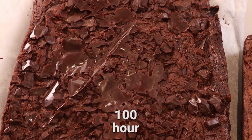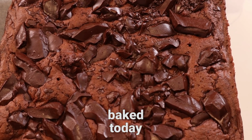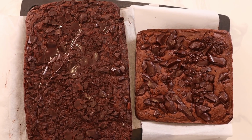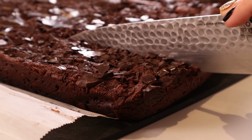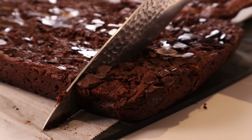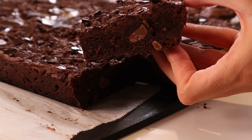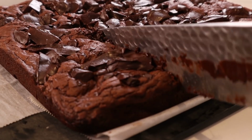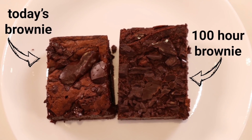Yeah. So we have here the 100-hour brownie. I found it really interesting when I was looking at them side by side because it is much darker in color. Yeah, it really is. And it had almost this shriveled kind of appearance, which I also found really interesting. It's so dense. Yeah. Try it. Okay, well now I have to try them. Extremely dense. Yeah. Okay, so this is the 100-hour one, and this is the one that you made, which is much lighter.